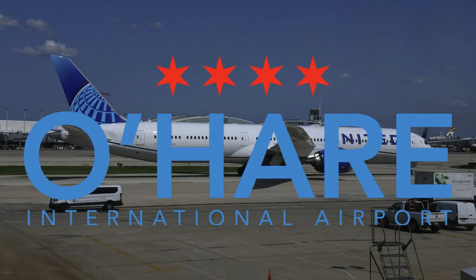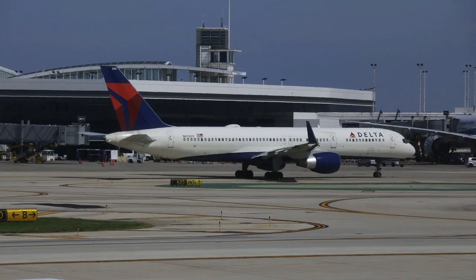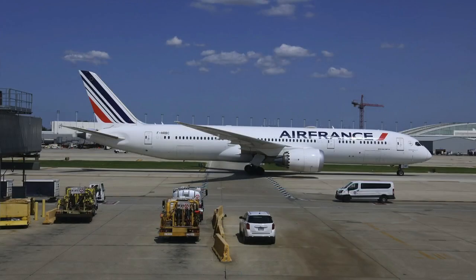Plane spotting at Chicago O'Hare International Airport is always a treat. Today, we'll be spotting at O'Hare during the afternoon hours. This will be a blast as we'll see many heavies, specials, and other really cool aircraft. So with all that being said, let's go ahead and get started, everybody.